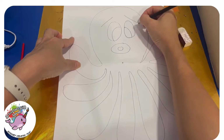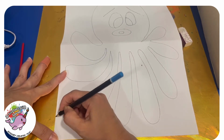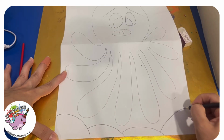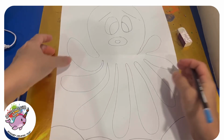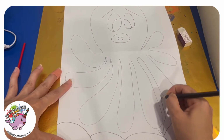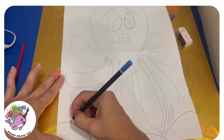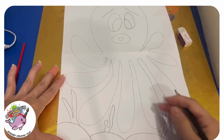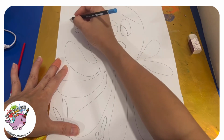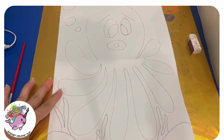Okay, so I finished drawing my octopus. I'm just going to add at the bottom here maybe some stones, some ocean rocks. Just going to add a little bit of scenery. Okay, I think it's ready. Maybe I want to add some seaweed or corals here. So big, don't really have much space. And then what else do I want to add? I may want to add bubbles for breathing. You want to add other things, you can add. Not necessary to follow Teacher Sarah.